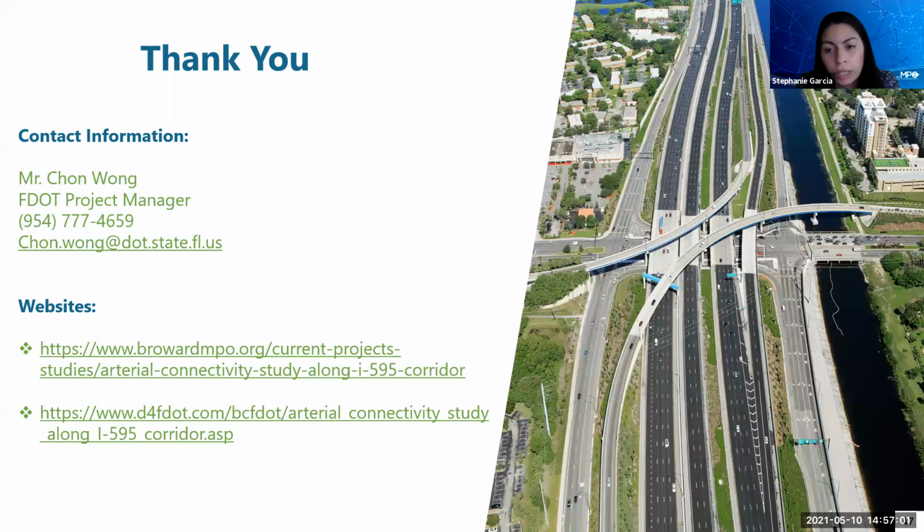I do have a quick question. What are the cities that are involved in this project? It's Plantation, Davie, Sunrise, and Fort Lauderdale. But we're also talking with, of course, Broward County, the Seminole Tribe, and of course, the MPO. It's a joint project funded by the MPO and being implemented through FDOT.